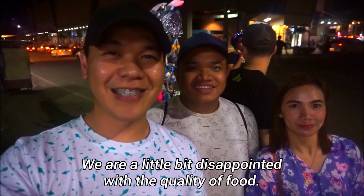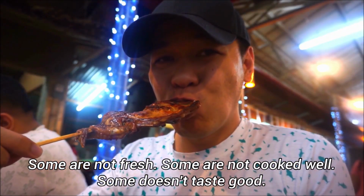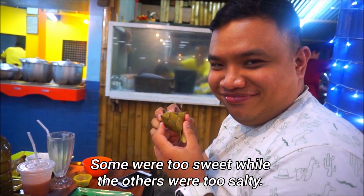Disappointed kami sa quality ng pagkain. Iba hindi fresh, yung iba hindi naluto ng maigi, yung iba hindi gano'ng masarap. Yung iba sobrang tamis, yung iba sobrang alat.